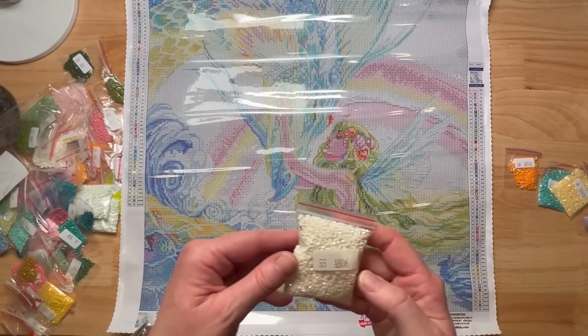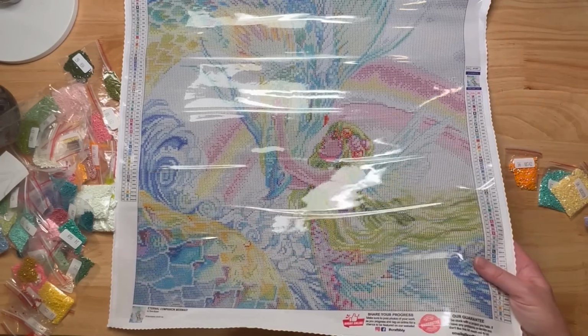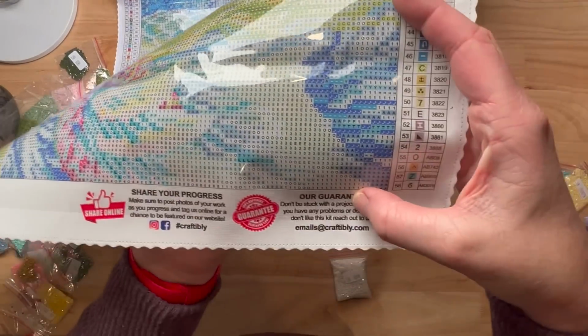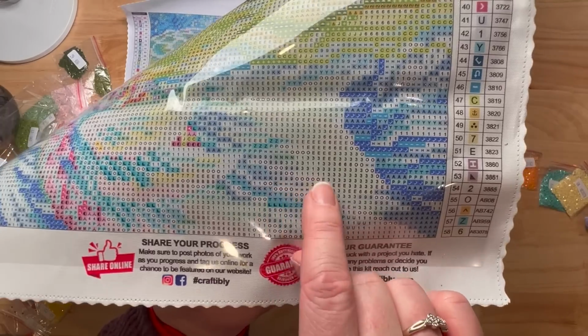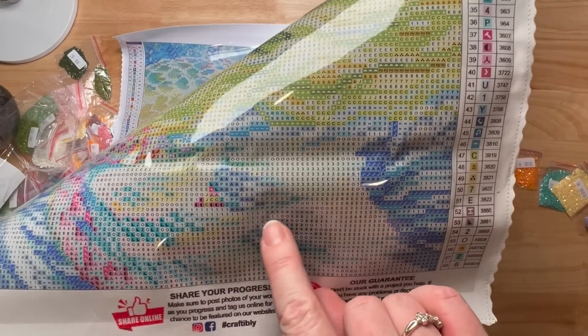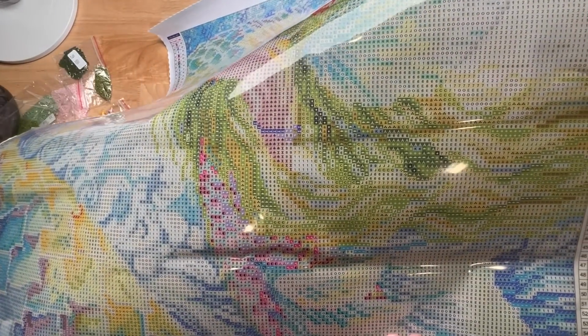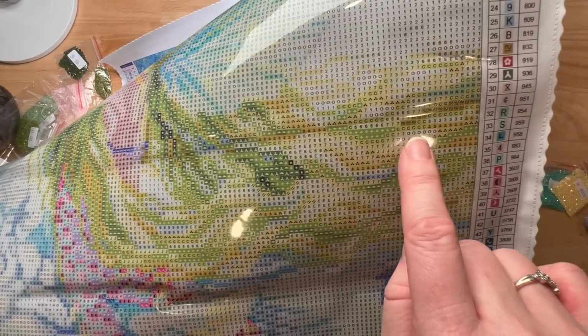All right, let's see. This is 55, and that's going to be the O. Okay, I'm just looking at the bottom, and I do see a lot of O's, kind of just lines of O's all throughout here, and kind of the white. Lots of them. That's a big bag. I don't see any in her hair right here, but I'm starting to see them again right here.